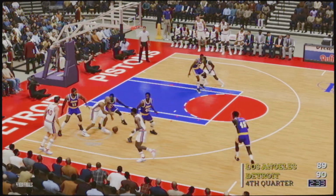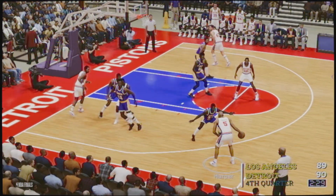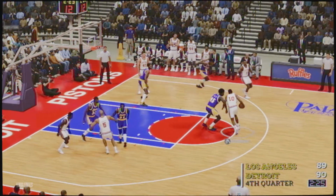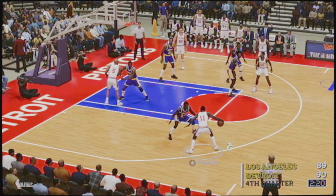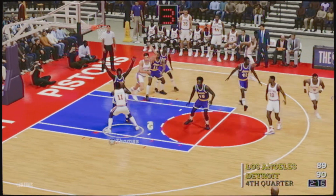Here's Lambeer. Outside Harper. Pass to Rodman. Thomas against Pierce. 6 to shoot. Thomas down low.